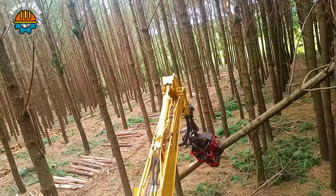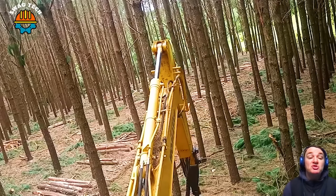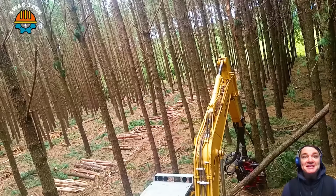The Waratah H414 has emerged as a standout piece of equipment in pine tree felling, with an impressive processing speed of up to 13 feet per second. It also has the ability to process trees from 3 to 24 inches in diameter.